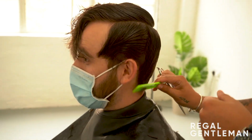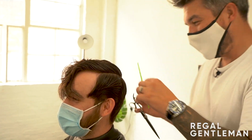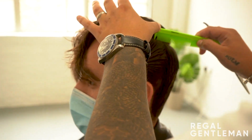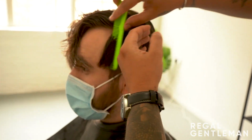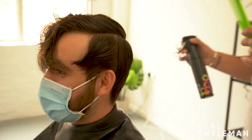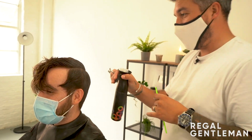Is anyone else preferring the fluorescent comb that I'm using now? This is a Denman DPC3, this one is. And yeah, I was using the black one and everyone was giving me grief because they couldn't see the hair. So Liam kindly supplied me a new green comb from Mankind.